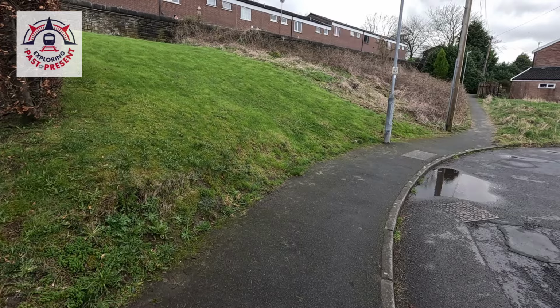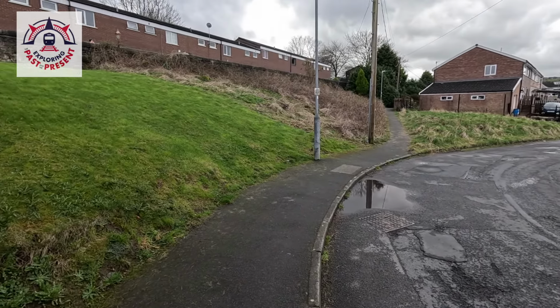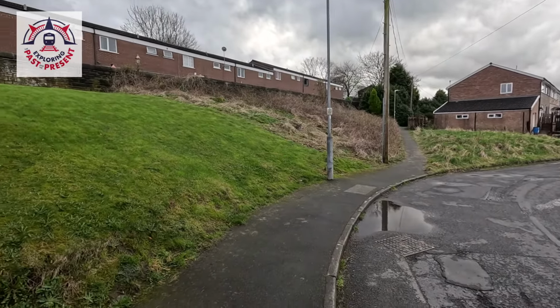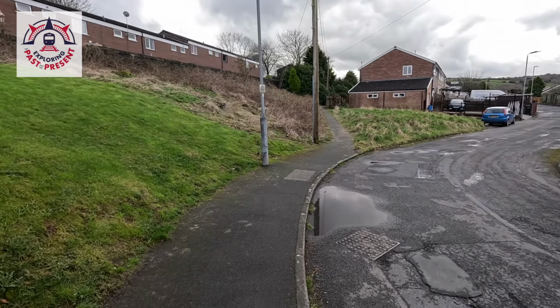So this is the site of the West Vale station. Now it doesn't look much like it was a station. You can just see the retaining walls here. And it looks like the land has been filled in and built on by houses.